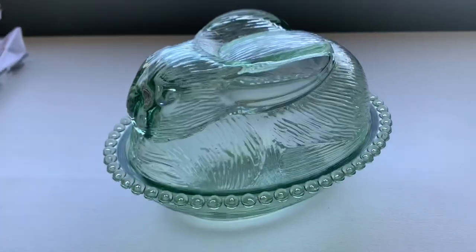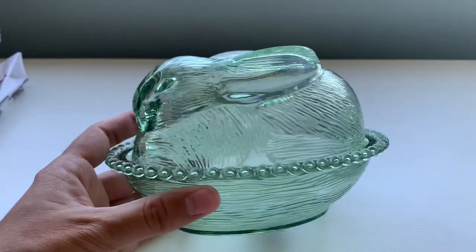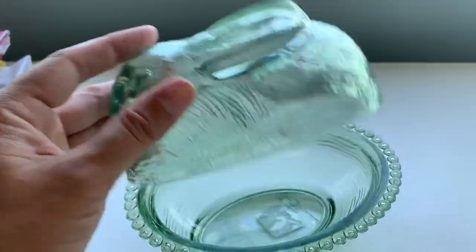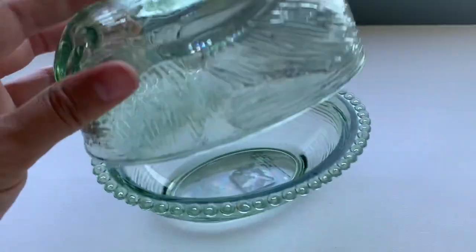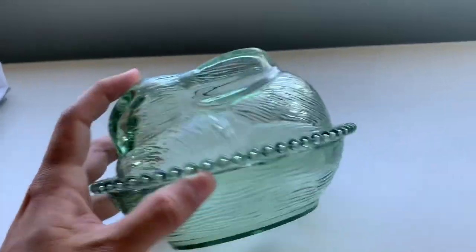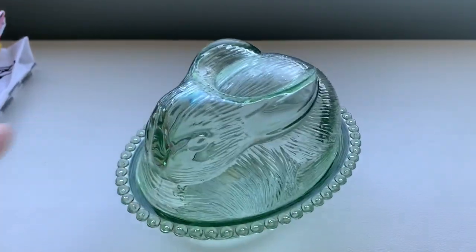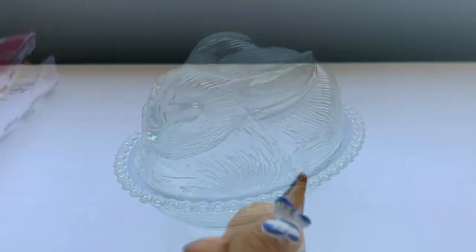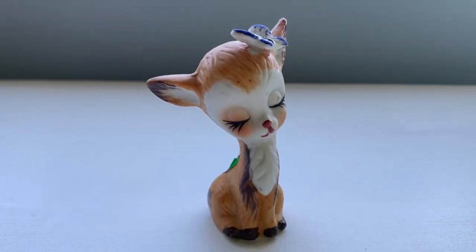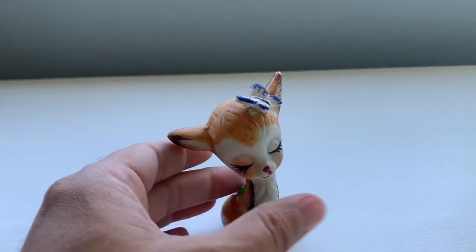I picked up this sweet aqua-colored bunny for my Easter decor. It looks like glass, but it is actually plastic. It's just really cute. I'm going to put jelly beans or something in it for Easter. I got this cute little deer figurine to keep for myself. I love the little butterfly on its head.